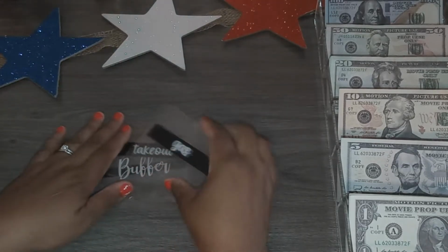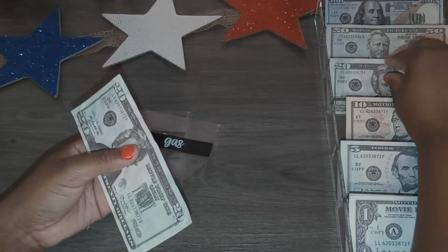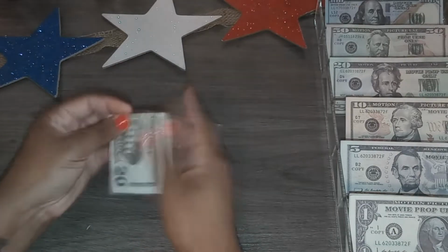All right, so here are my cash envelopes. Gas will be getting $40, two 20s.